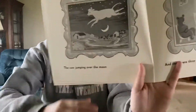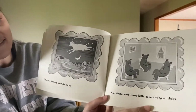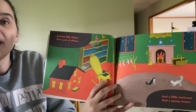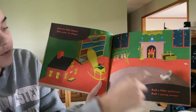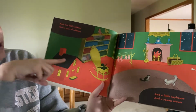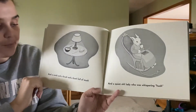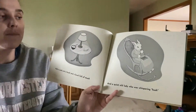A cow jumping over the moon. And there were three little bears sitting on chairs. And two little kittens and a pair of mittens. Can you find the kittens? Here they are. 1, 2. And a little toy house and a young mouse. House, mouse. And a comb and a brush and a bowl full of mush. And a quiet old lady who was whispering, hush.